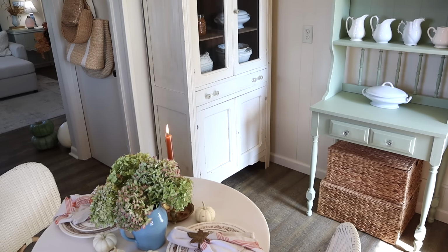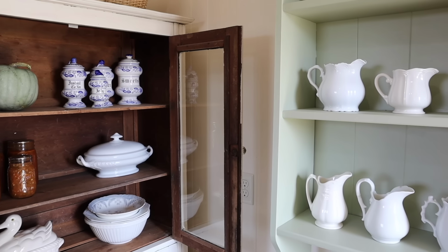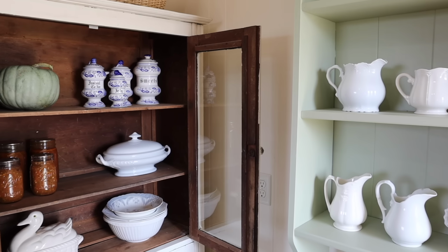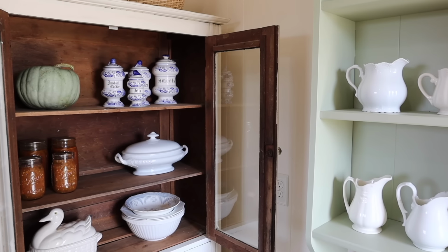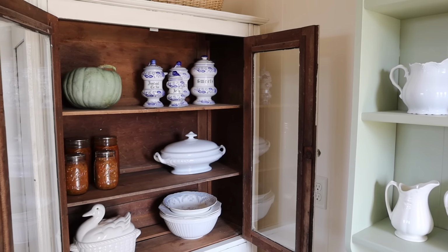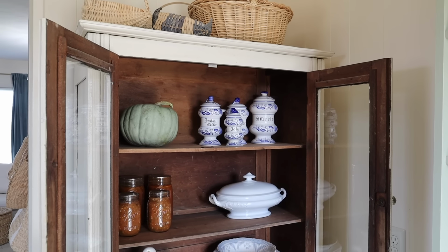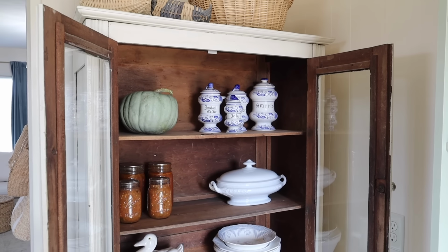I'm going to start out here as soon as you walk into our kitchen. This is the new kitchen layout. I've shared it in a few previous videos, but if you haven't seen it yet, I did move our kitchen table here to the middle of the kitchen, and then I also added a new antique hutch with glass doors over here onto this wall. I found this at a local antique store. It was an amazing price.